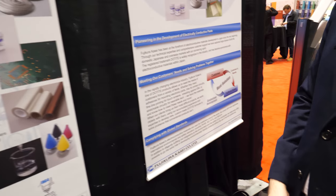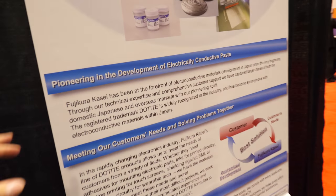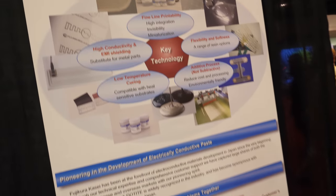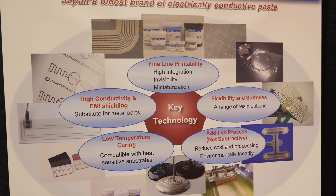And it says pioneering in the development of electrically conductive paste. That's right. What you've been saying. That's right. We were the first in Japan to make it. We've been doing this for a little over 50 years.